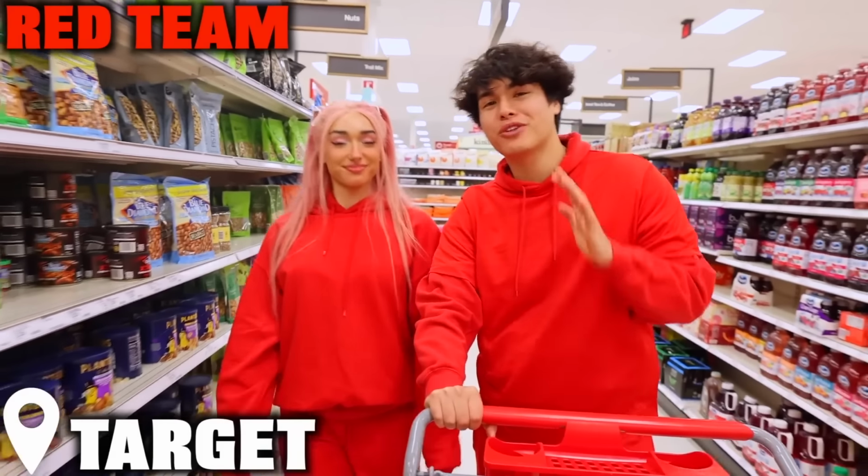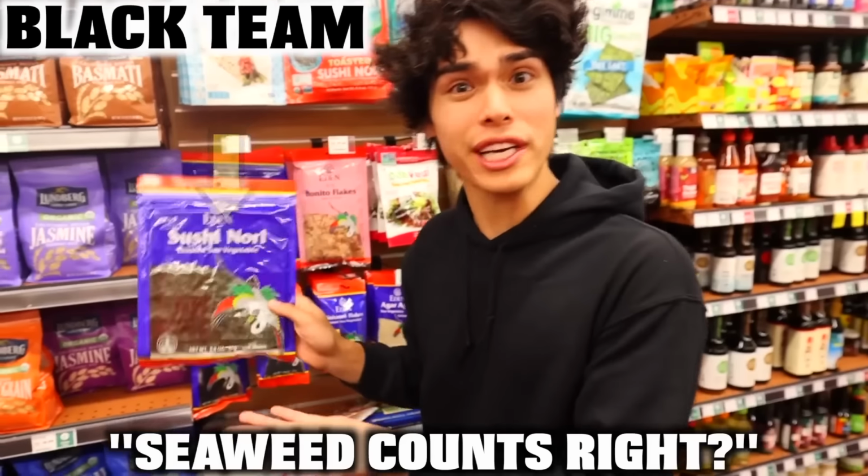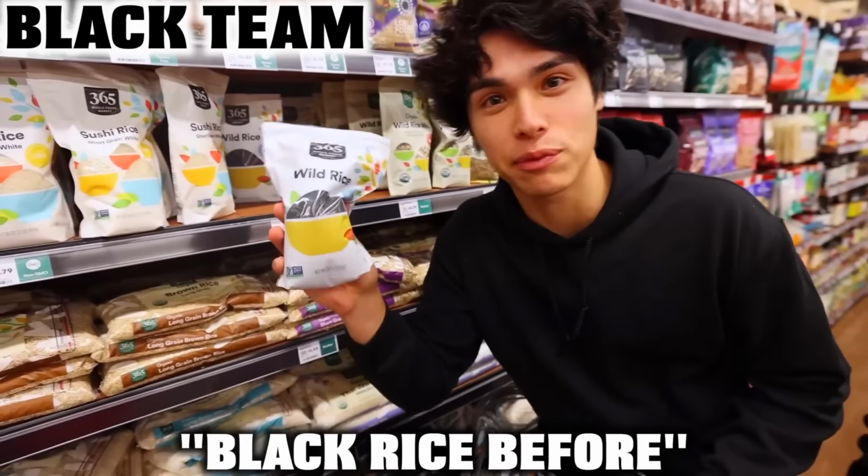So we're doing our shopping at Target because everything here is red. Ooh, yeah, look at these strawberries. Seaweed counts, right? I have never seen black rice before.